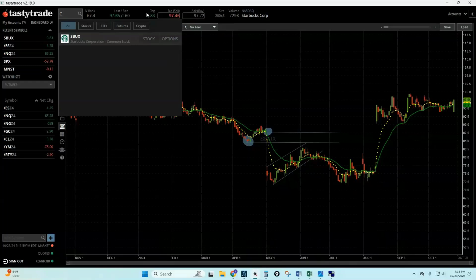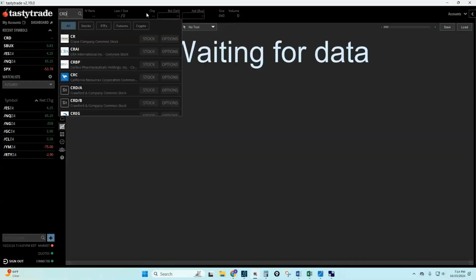Another recent trade, real quick, CrowdStrike. Some of you know CrowdStrike.